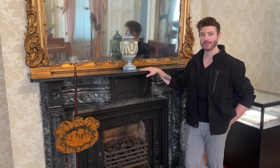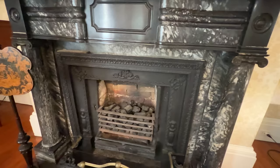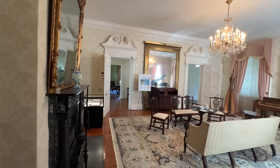Now, this mantle that you see over here is not original to the home. The original mantle would have been carved out of cypress, again, very likely by Levi Weeks himself, and it would have been federal in style, where this is Greek Revival. It was about 1850 to 1856 that the Duncan family started making a lot of major changes to this house, including the east and the west wings that we have here. Now, if you would please join me in the dining room, and I'll introduce you to the Duncan family.